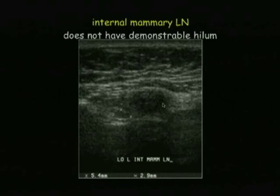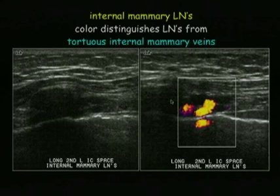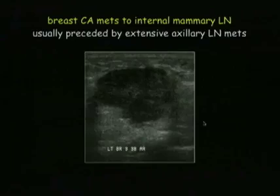They tend to lie in the second or third interspace, and they most commonly are seen just above or just superior to a costal cartilage, but they can be seen anywhere along the length of the interspace. This simply shows the most common location inferiorly within the second interspace, just above the costal cartilage. Notice that with spatial compounding, I can outline the capsule of this lymph node better. In older women with right heart failure, you can have tortuous internal mammary veins, so it can be helpful to turn on color or power Doppler to distinguish the lymph nodes from just a tortuous distended internal mammary vein. Notice the reflection artifact coming off the lung.